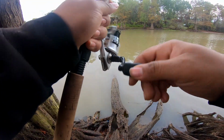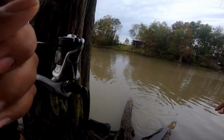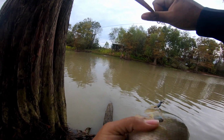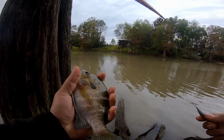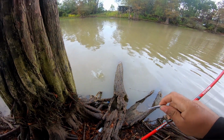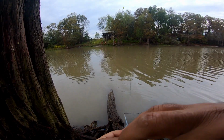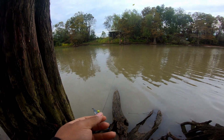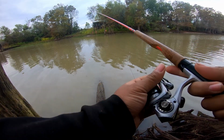All right, y'all, we got one right here. Oh, it was a perch. It was a perch, y'all, or a bream. I don't know the exact name for it, but it was one. Throw him back. Oop, my bad, dude. Throw back out there. I guess they want pop, pop, pop, pause for a while, because he hit it on the pause. That's what I'm going to do again. Pop, pop, pause. Like a dead shiner.